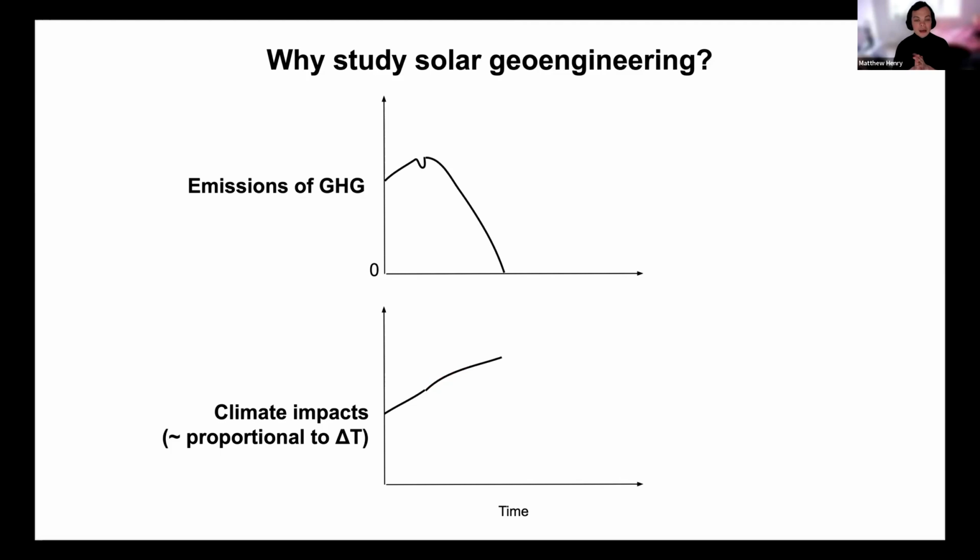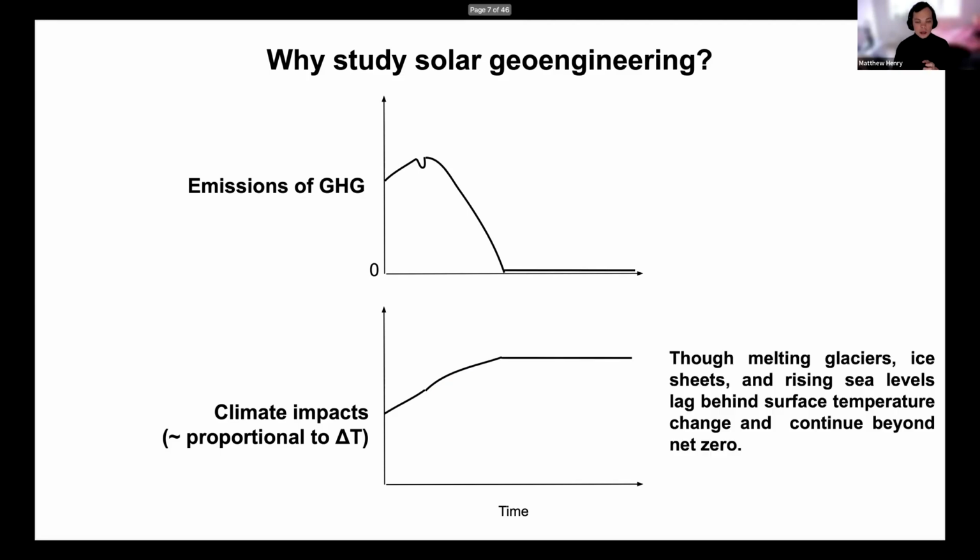So that is definitely not what we want to do. So plan A for now is to reduce greenhouse gas emissions to net zero. And after that point, the temperature change will plateau and the Earth will stop warming, but the global mean surface temperature will roughly stay the same, as will most climate impacts, even though melting glaciers, ice sheets, and rising sea levels lag behind surface temperature change. So they will continue beyond the point where we reach net zero emissions.